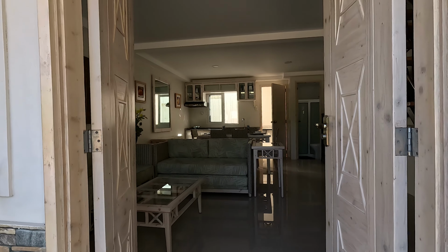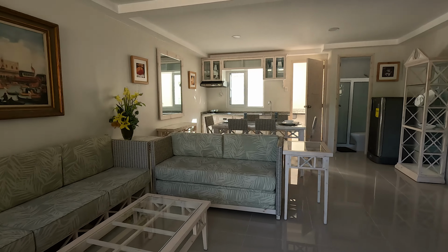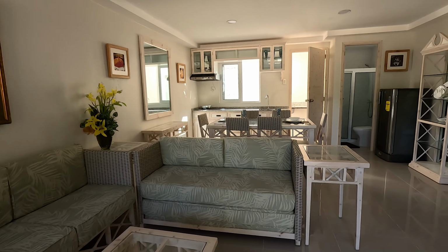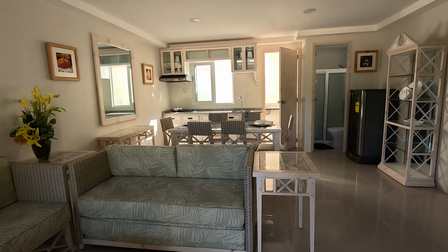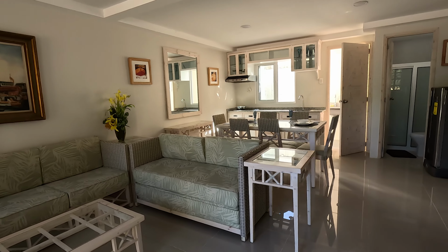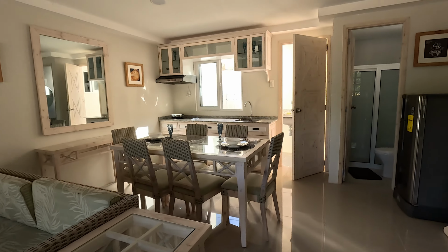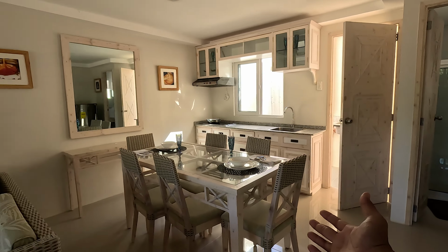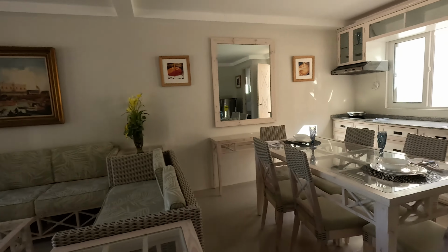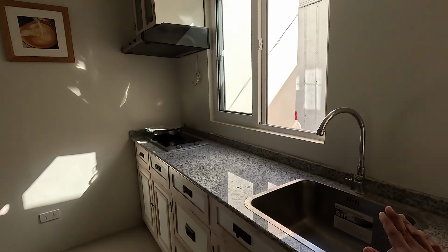So this is the main entrance directly to the living room. Okay, so by the way, guys, this is just a model. So for sure, this is gonna be just a bare place. No appliances yet. So you can just arrange like this, like your dining area. This area will be your living room. And this is their kitchen. So this one, they said it's already included.